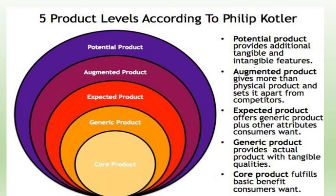Now, first of all, I will let you know from here, and later on we will understand in detail with examples. Core product is what? It fulfills the basic benefits the consumer wants. Generic product is what? Generic product provides the actual product, with tangible qualities. For example, you want a dress. You will see dresses of multiple brands. So this is generic.